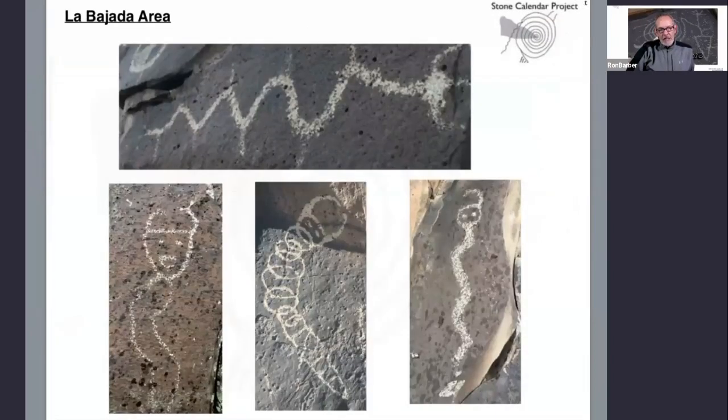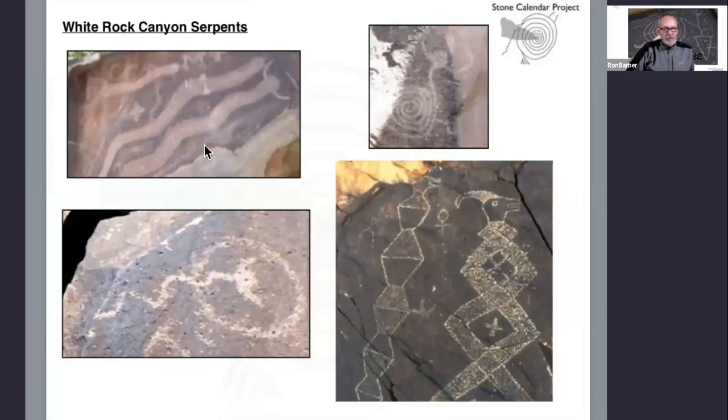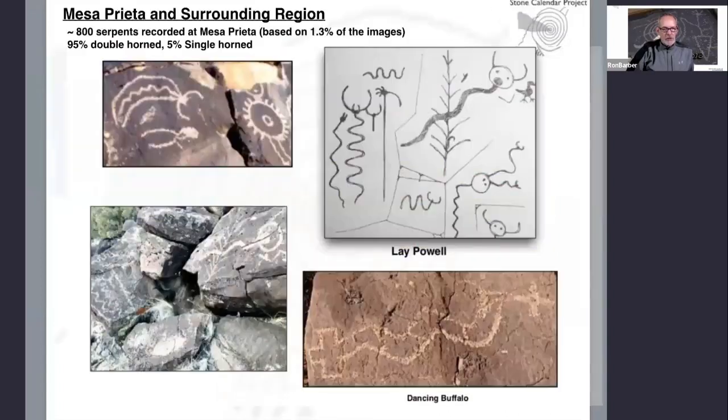Moving out of the Galisteo to La Bajada, slightly different designs. You find a lot of them that are similar to what I've shown you here, so I've just pulled out some that are slightly different. This one's rather interesting. The snake is made up of a series of rings, but you can see the double horn on it. This particular one's got some double horns, a single horn here. White Rock Canyon is another area that has a strong concentration of serpents.